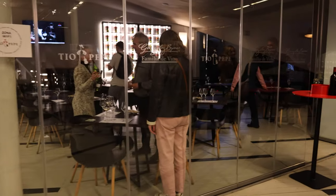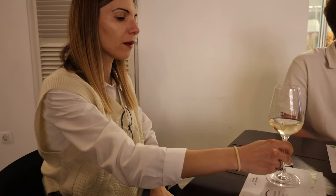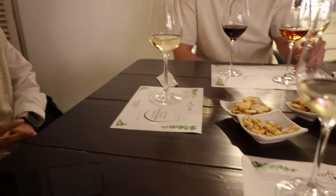At the end, it was time for the tasting, where we tried 2 types of sherry wine. One very dry and one sweet. A very nice tour, which took around 1.5 hours.